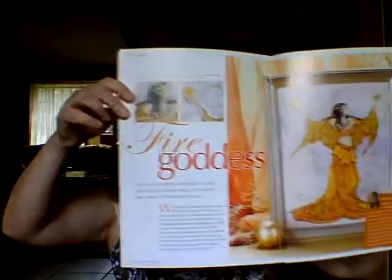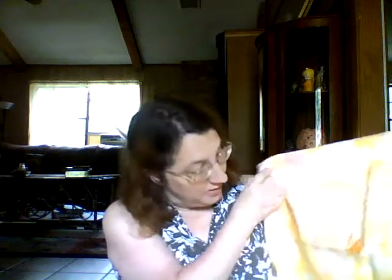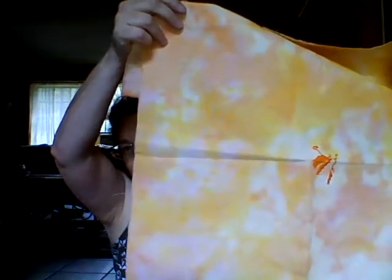Day 7 was my Joan Elliott Fire Goddess, and that I was really excited about starting. This is a Mo's Sale hand-dyed fabric that I absolutely love. And there is a little bit of a start on that.